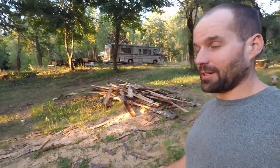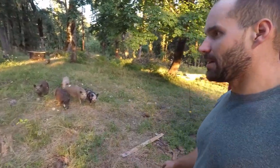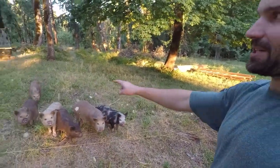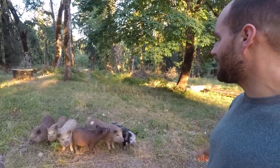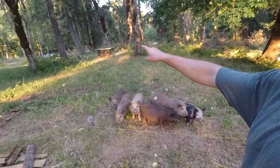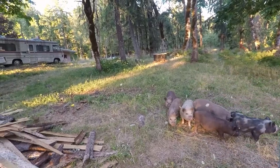Here's where we've moved the pigs. We're right behind the shop near the old pink house and the RV. And the pigs are right here. And it's a great little spot to clean up and turn into a nice little treed area. Oh, pigs. And the goats are off back there. I'll walk over there next. All right, there's the pigs and then the pink house behind us.